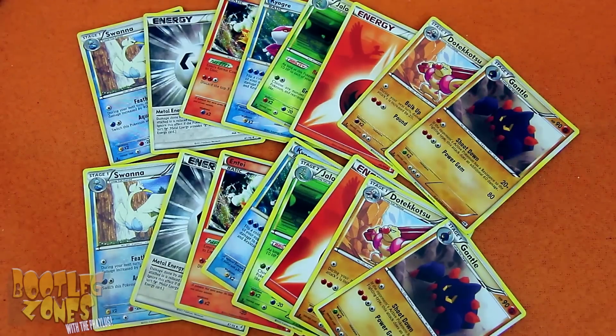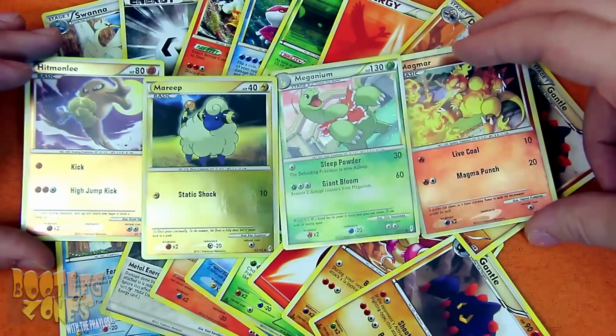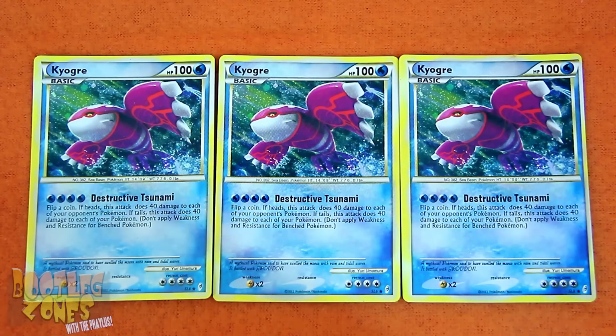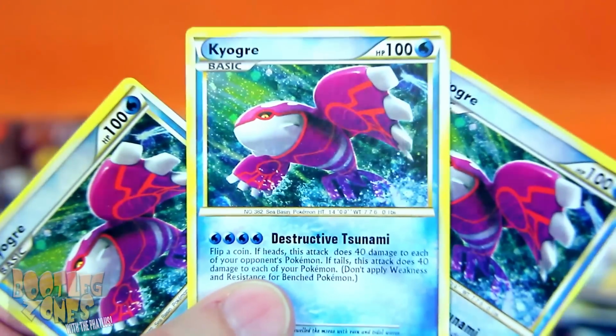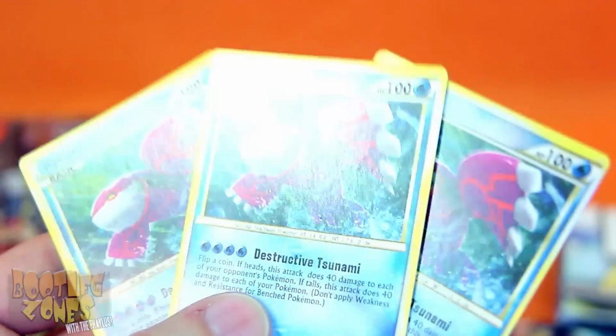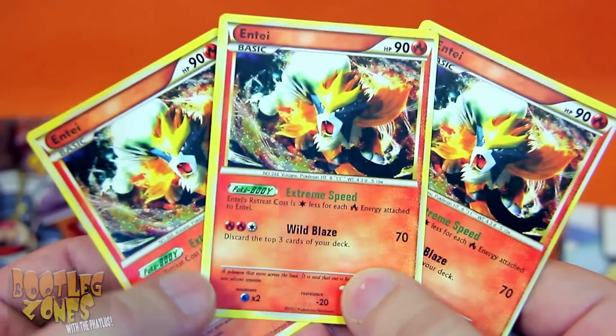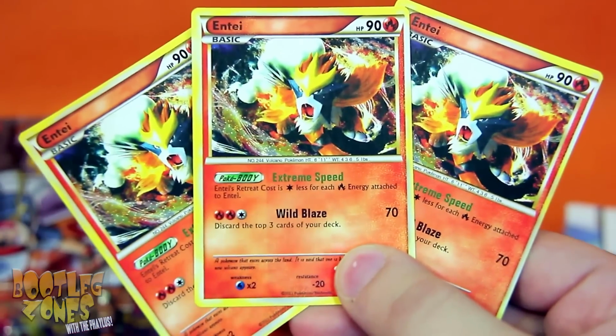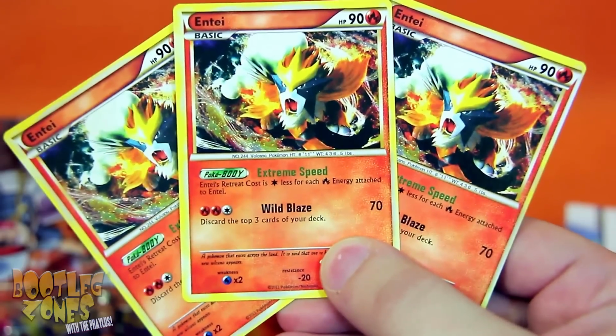I don't have as many different ones to show you from these because, well, some of these packs started hitting me with the exact same cards except for the reverse holo they'd have in them. And look at how lucky I am to have pulled 3 of these ultra rare shiny Kyogres. They're even that super extra rare variant that aren't holo foil. Sweet! And it doesn't stop with Kyogre. I also got 3 ultra rare shiny holo foil Entei, not holo foil.